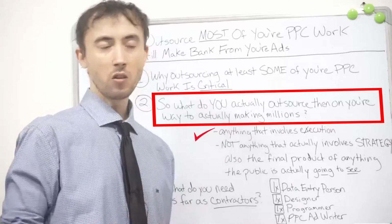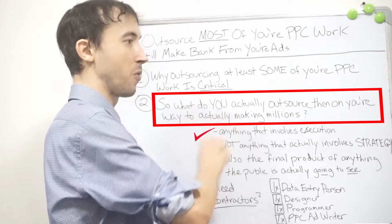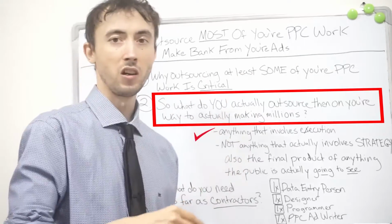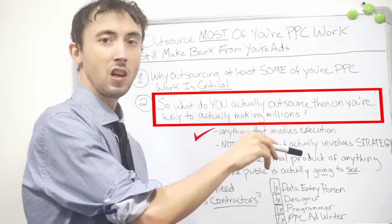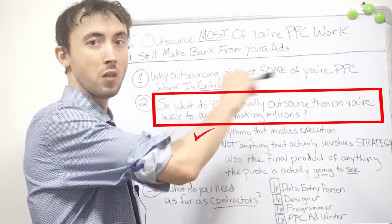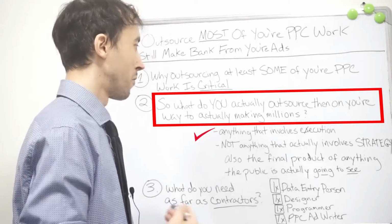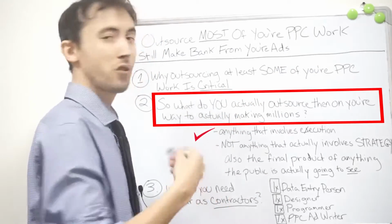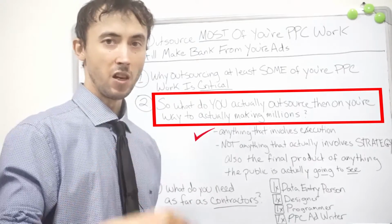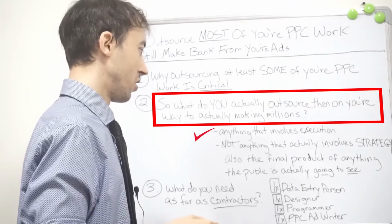And then from there, you can identify and just create a map. Okay, this kind of keyword to this type of ad to this kind of landing page should work. The competition is using this already, and I think I can do a little bit better if we just do da-da-da-da. You've got your strategy. From there, you use your team to actually execute and deliver and make a reality of what your plan is.